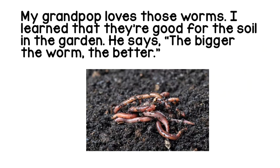My Grandpop loves those worms. I learned that they're good for the soil in the garden. He says, the bigger the worm, the better. Wow, this is a long worm.